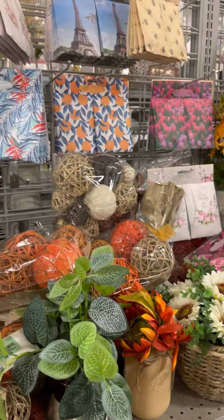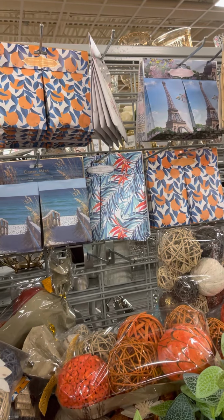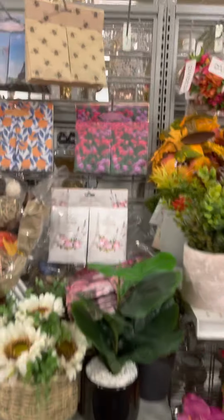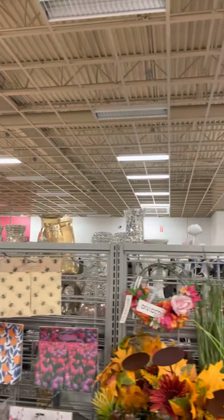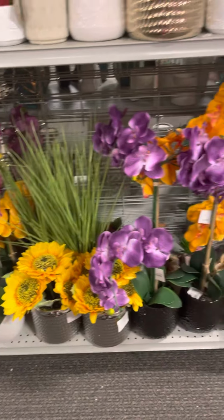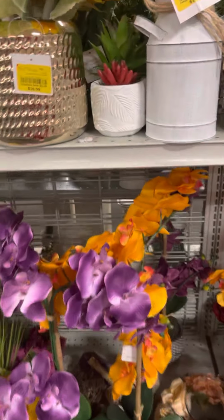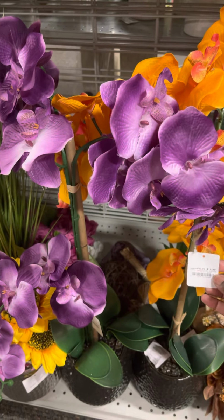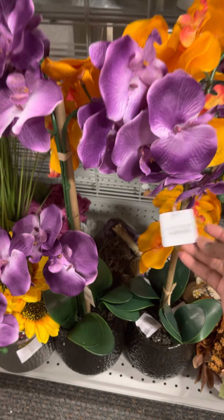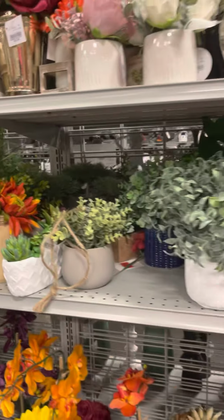But I came here specifically looking for those mirror frames, and they don't have not one, you guys. So, let me see. Lilies. So nice. Purple. I like that color.